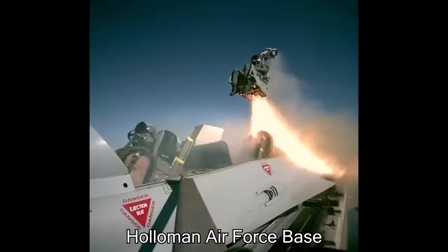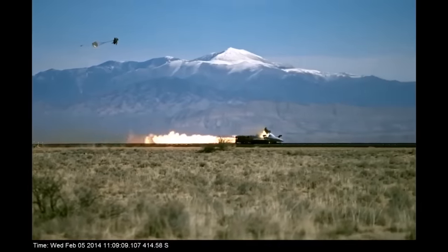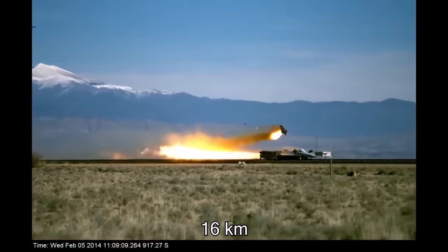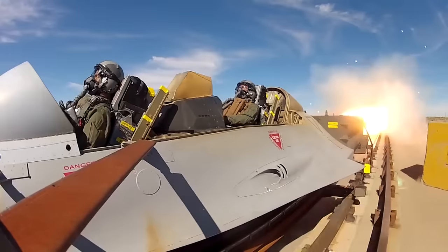This is the Holloman Air Force Base located in New Mexico. The base has a high-speed test track that is over 10 miles long and can send objects to speeds of over 6,000 miles per hour.